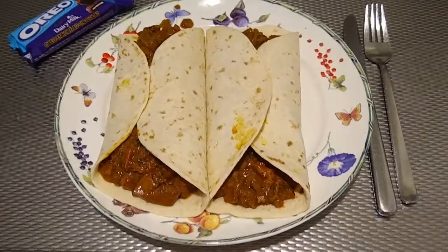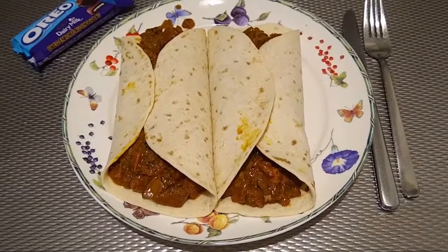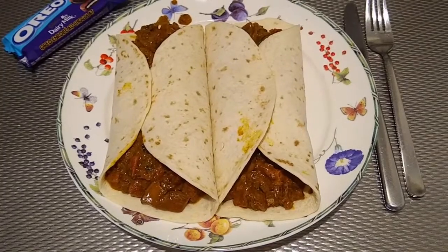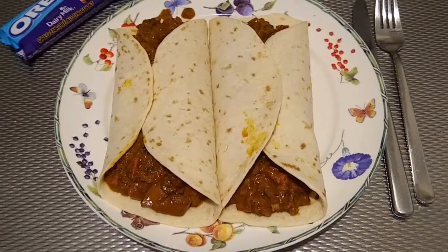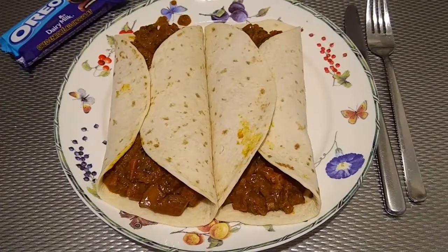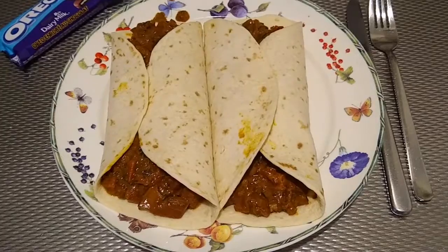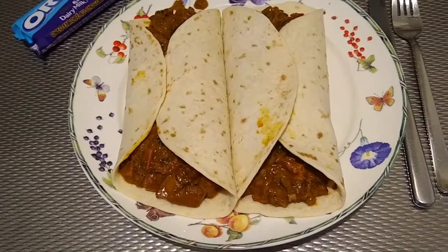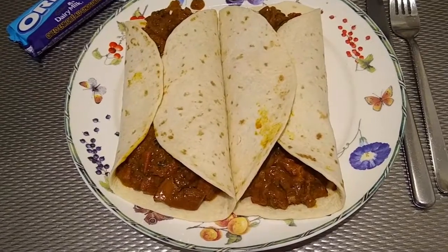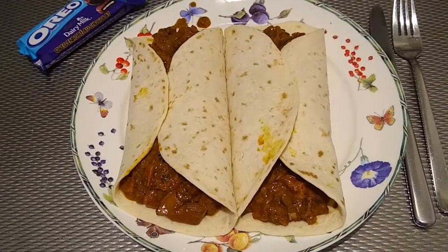And here we have the finished chicken curry wraps. Absolutely delicious. I've had these before. They're absolutely wonderful. All those vegetables, you saw how much I put in here, two bags of each, 400 grams, so 800 grams of vegetables. Of course, I made two portions, so one for tomorrow. I'll be having the exact same thing as I'm having today, these wraps.